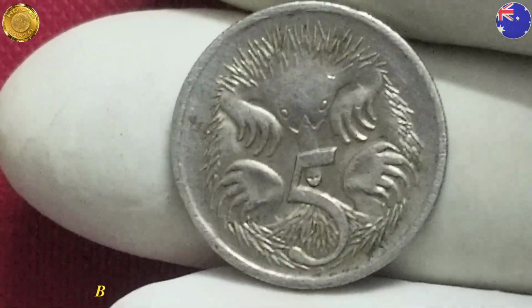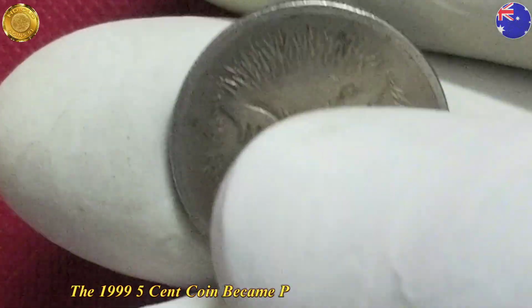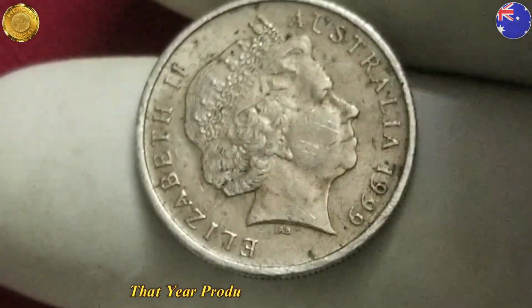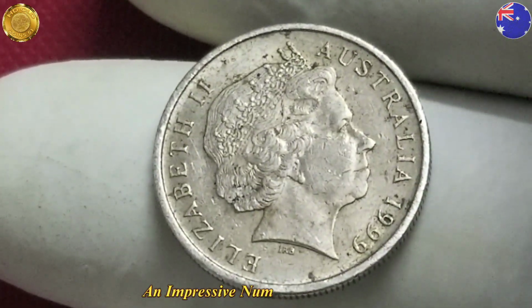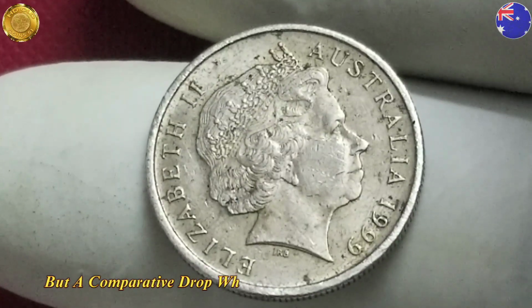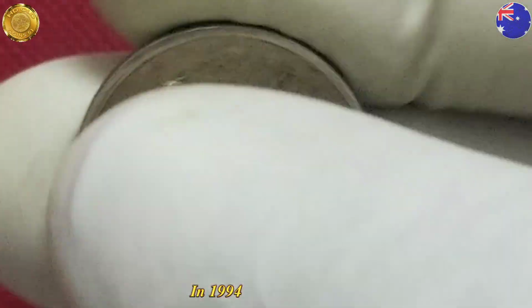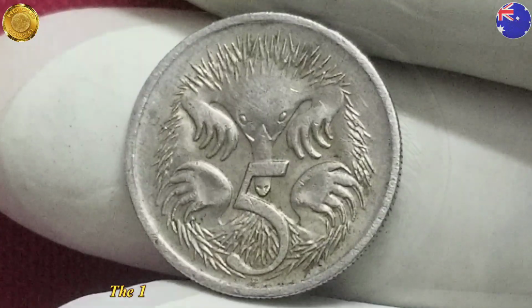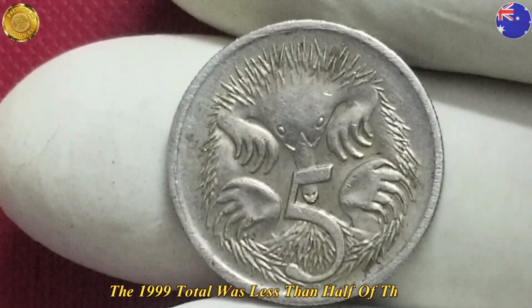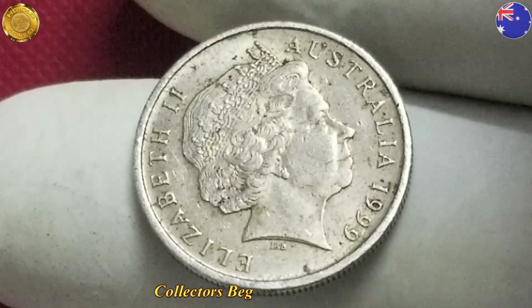Behind the scenes at the Royal Australian Mint, the 1999 5-cent coin became part of a quiet anomaly. That year, production numbers dipped. Only 68 million of these coins were struck, an impressive number in isolation, but a comparative drop when viewed against years prior and after. To put it into perspective, in 1994, for instance, over 138 million 5-cent coins were minted. The 1999 total was less than half of that. Such a significant dip, unnoticed by the public at the time, would eventually set this year's coin apart as one to watch. Collectors began to take note.